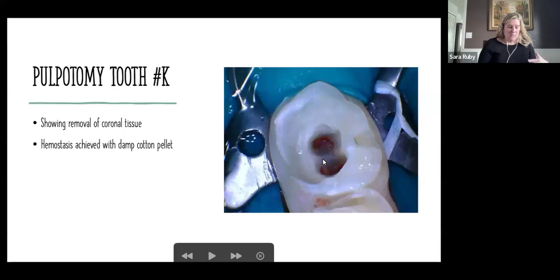Some others use MTA or Biodentine, which are also good bioceramic products with the tricalcium silicate that you could use. They're bioactive and biocompatible. I just love the ease of the putty because I don't have to mix anything, and it's reasonably priced now that they reformatted it as pediatric putty.